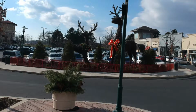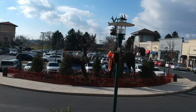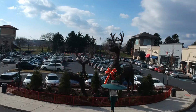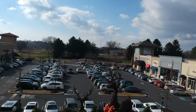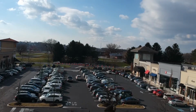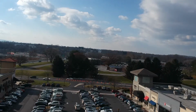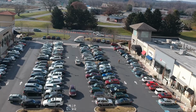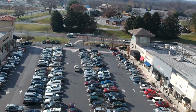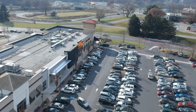What you are looking at now is a drone flight over the Lehigh Valley Mall. Immediately we can see what they've done for Christmas, which is the bushes that they have trimmed like reindeer, and I think that's really cool, actually. This isn't too far from the Ramada Inn where I'm staying, and where that last video was. You can see the Best Buy there, and that's as far as I flew over.